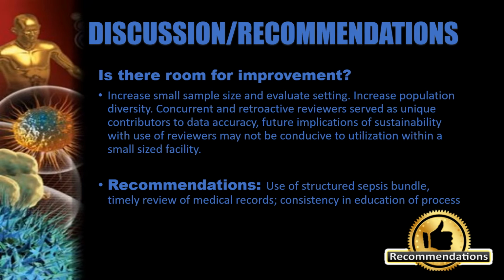The use of concurrent and retroactive reviewers served as unique contributors to data accuracy. Like I said, we always had somebody there available to make sure that process was being followed, so that did contribute to us making sure that we had accurate data and timely implementation. Further implications of sustainability with the use of reviewers may not be conducive to utilization within a smaller size facility.